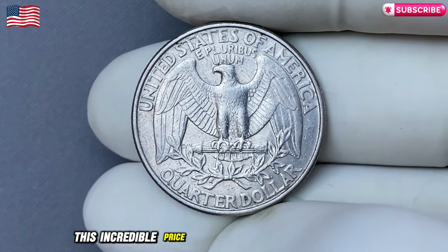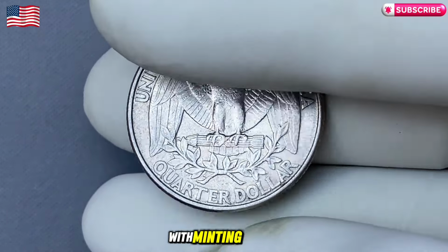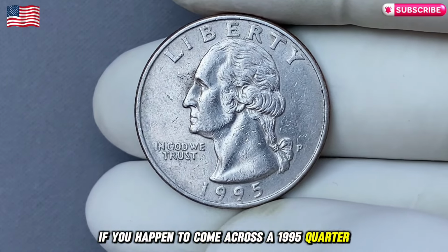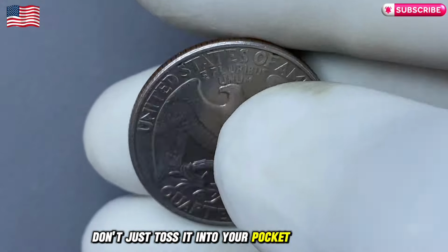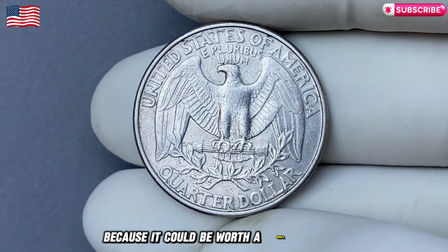This incredible price tag is a testament to the rarity and desirability of coins with minting errors. If you happen to come across a 1995 quarter with a double die or any other minting error, don't just toss it into your pocket change jar. Take a closer look, because it could be worth a small fortune.